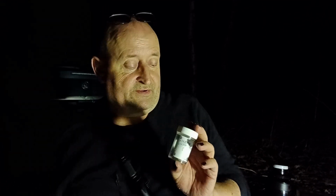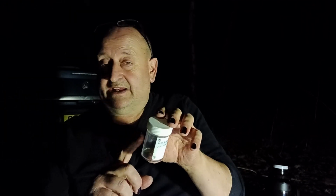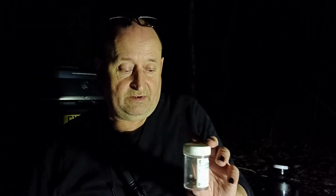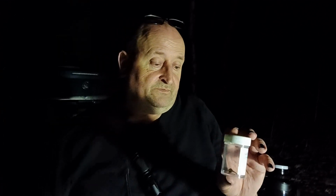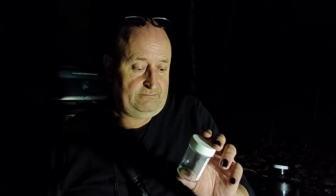This was one moth that I wasn't expecting this evening, but many of the moths that we typically associate with the very early months of the year have shown a tendency now to start appearing just that bit earlier, and quite often before Christmas you can get one of these. A lot of people do, and species like Common Quaker can turn up, and Hebrew Character.